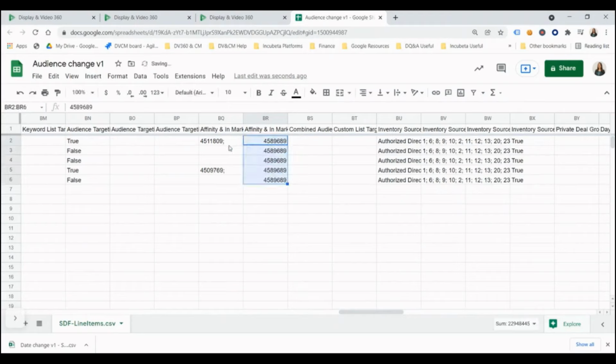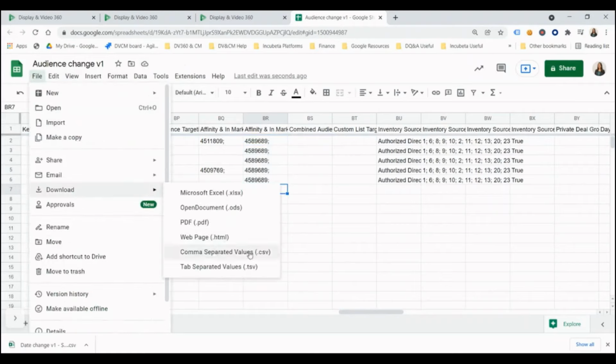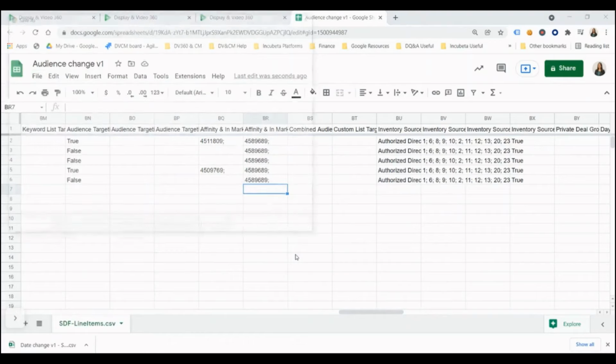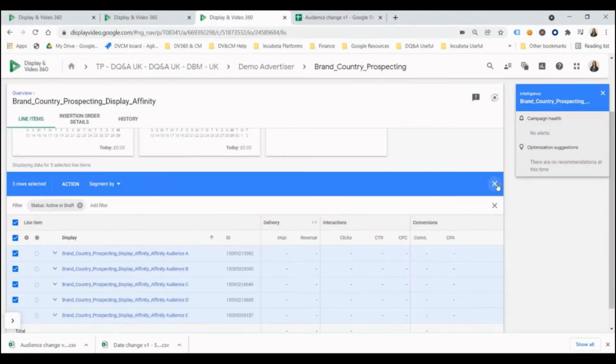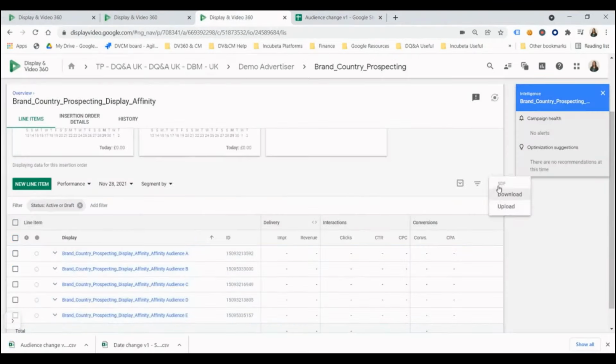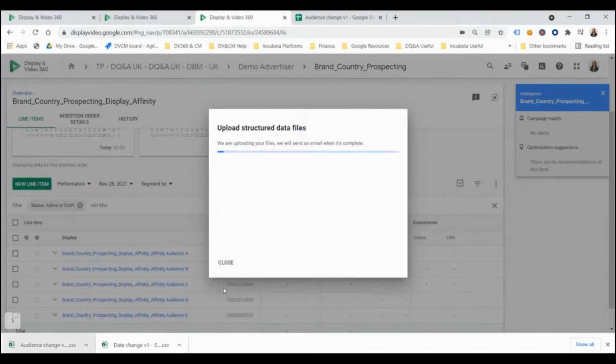You'll see that this kind of targeting ends with a semicolon. So let me actually add that so that formatting is correct. And once it has saved this, I can download the file again as a CSV and go back to the platform. Close this window, close this, click on the 3 dots for upload, and drag the file here.